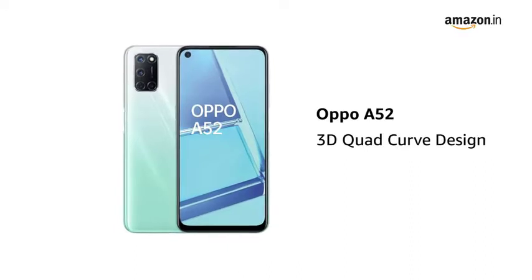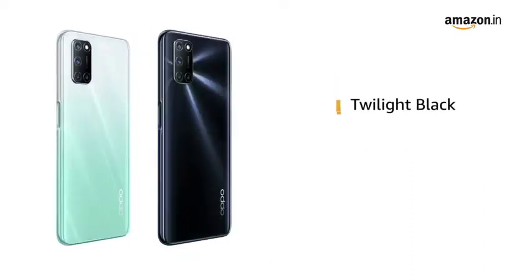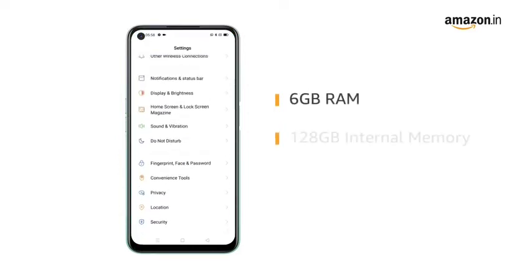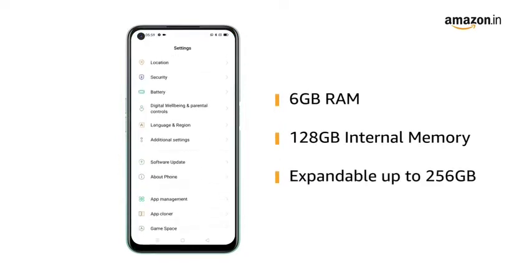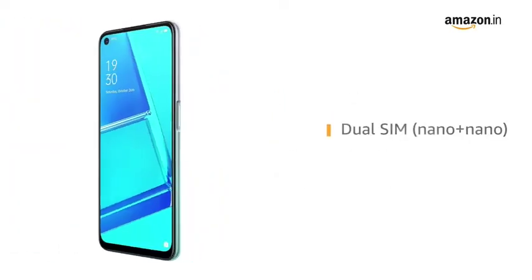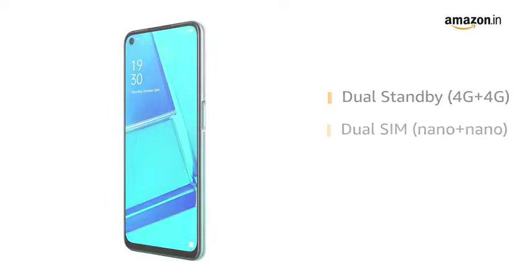The Oppo A52 comes with a 3D quad curve design. It is available in twilight black and stream white colors. The phone comes with 6GB RAM that allows for seamless multitasking. It also comes with 128GB internal memory that is expandable up to 256GB to store all your photos, videos and files. The phone comes with dual SIM. Both slots support 4G on dual standby.